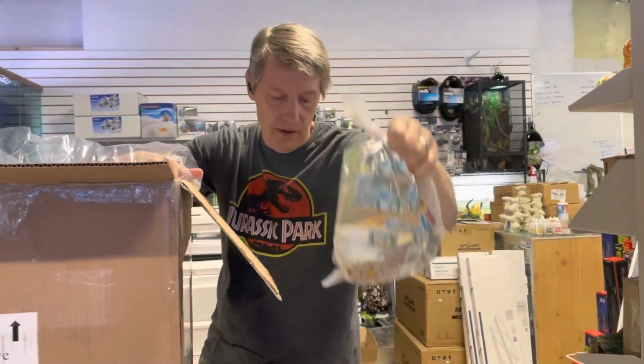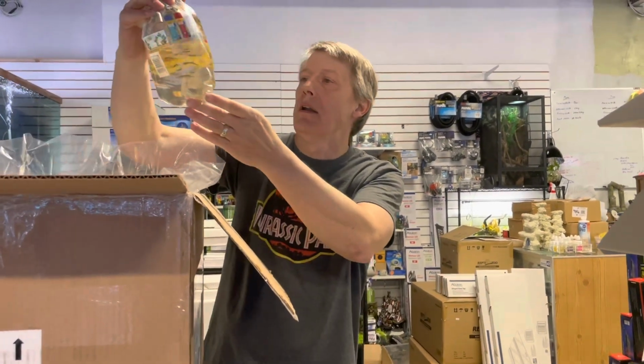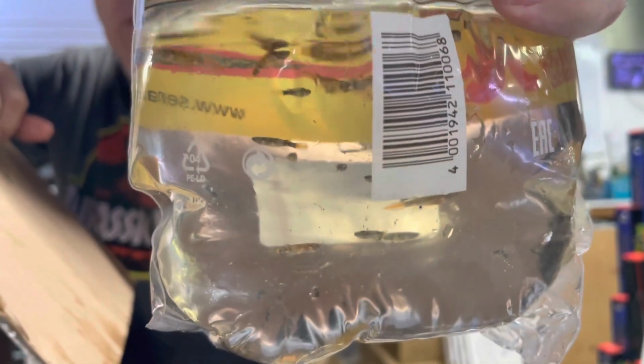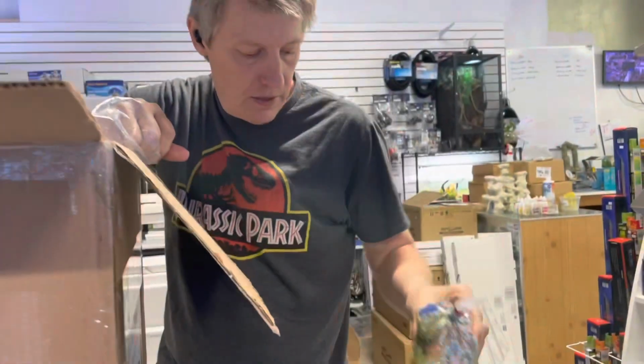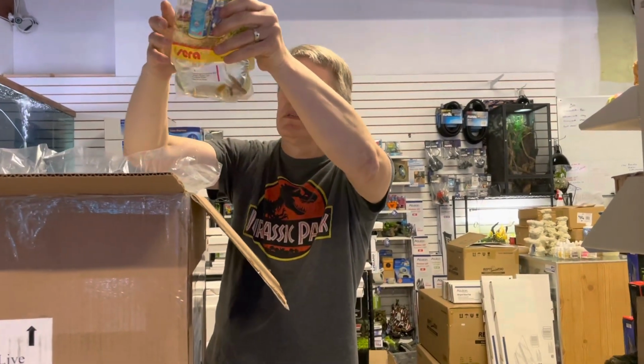Trigonostema heteromorphia, like Latin, or butchered Latin, more likely. Next are clown killies. Been selling a lot of these guys. Little top-dwelling killifish, super bright colors on those guys. Very, very neat nano fish.